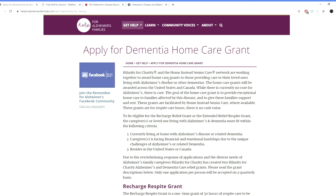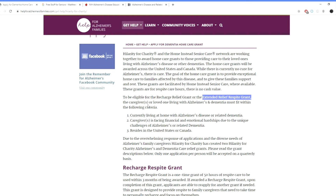Then there's another option, and that is particular grants. So apply for dementia home care grant. This is something that is liable to change year to year, whether or not there's going to be an extended availability of this. I can't comment on that, but you can see here a couple of groups: Hilarity for Charity, Home Instead Senior Care, working together in order to make available this recharge relief grant or extended relief respite grant. And it is available for caretakers or loved ones living with Alzheimer's and dementia who must fit within the following criteria. So it is available if you match these various criteria.